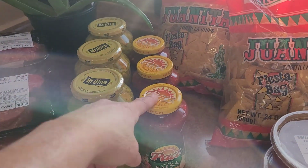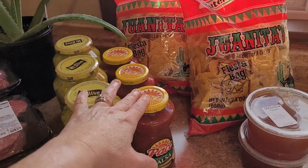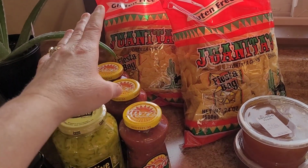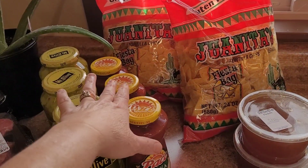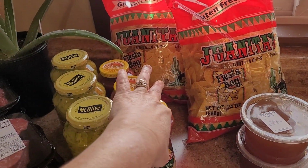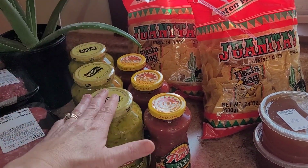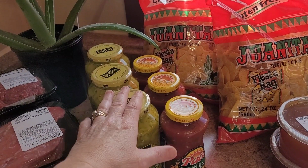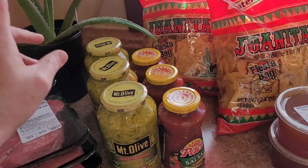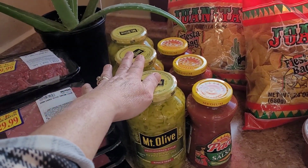I got 3 salsas. Just so you know, I very seldom ever buy 1 of anything. Almost never, because I figure I'll buy 1 for what I need now and have a couple for later. Probably the more I do these, the more I'll be able to explain how I keep my stockpile. I don't necessarily know that it's a stockpile, but I just don't like running out of anything. We were out of pepperoncinis, so I bought 3 of those.